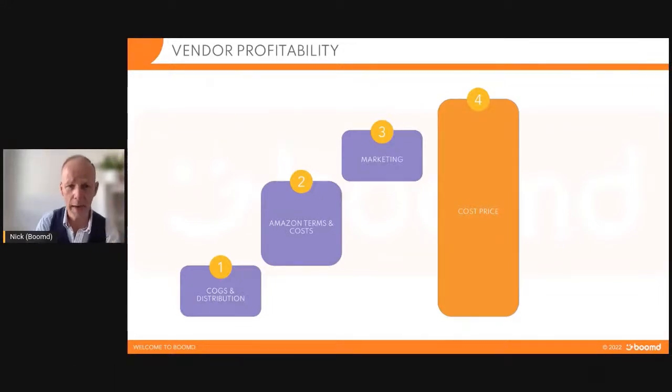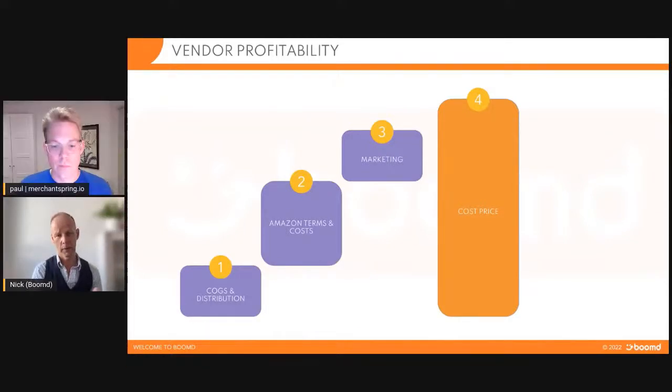We've summarized the three areas. The first is cost of goods and the distribution. We've got a slide for each of these, so really understanding what makes up that and what costs are involved. Moving on to the Amazon terms, you'll have a relationship, a document that sets out the costs and the terms associated with your relationship with Amazon. And then marketing, something that really trips some vendors up, how that relates to the cost price and, at the end, profitability. We've got 30 minutes and a heck of a lot to cover.